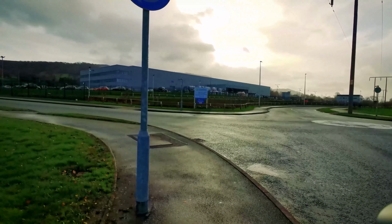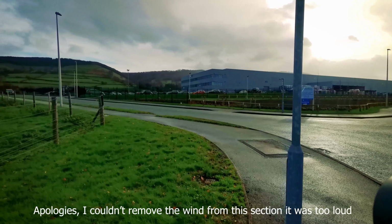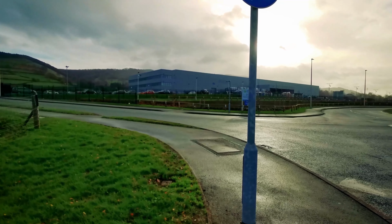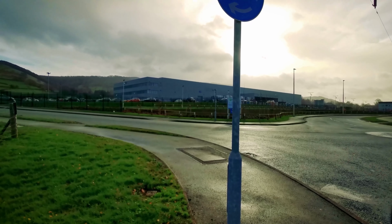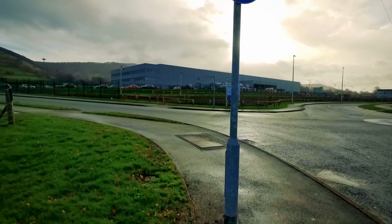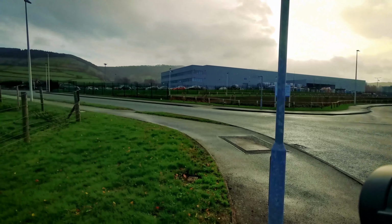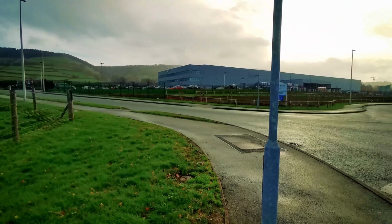So there we go, guys. That's the Charlie's headquarters, Offa's Dyke, Mid Wales. Fantastic building. It was starting to rain while I was up there, and it was really windy, but fantastic to see. Plenty of car park spaces as well for the customers. But yeah, it's a great building, really good.